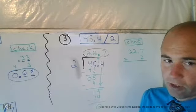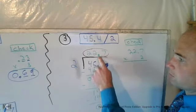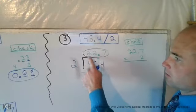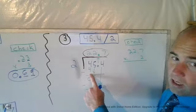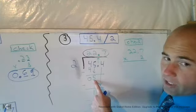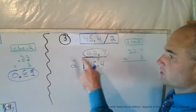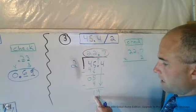22 7/10. First step I took was making sure my decimal got right there, brought it right up, and then I said to myself, how many 2's went into 4? 2 of them. 2 times 2 gave me this 4 here. I subtract, I have nothing left over. Then I bring my 5 down. I ask myself, how many 2's went into 5? 2 of them. 2 times 2 gave me 4. I subtracted, I got 1.